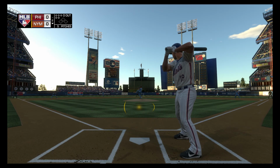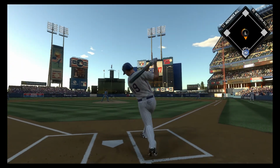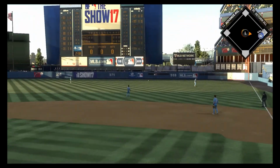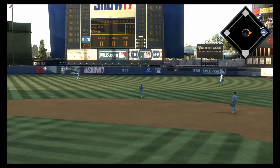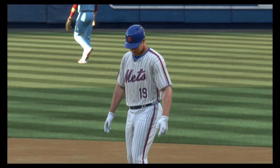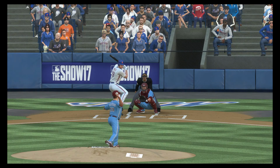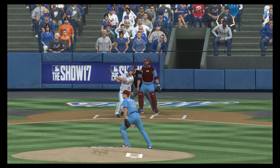First offering on its way. Hit sharply toward the right side. Coming on is Saunders, but he won't get there. It's a base hit. He was sitting on that fastball. You can't tell me he wasn't. First pitch fastball, and he turned on it like that. Nice job.